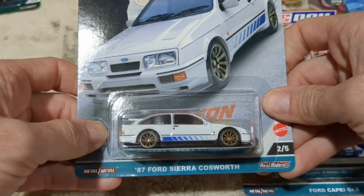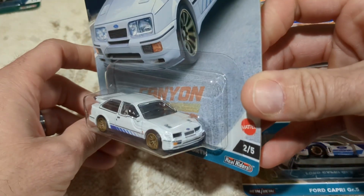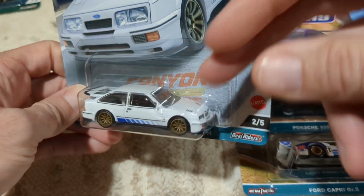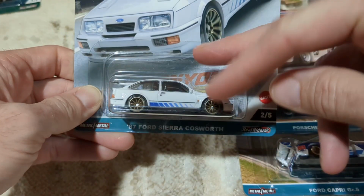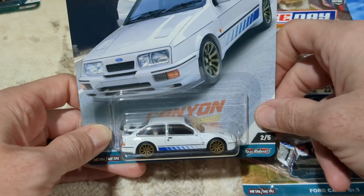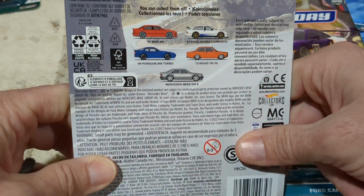Canyon Warriors 87 Ford Sierra Cosworth. Love this version of this car. I'm a sucker for the Ford race cars and the rally cars, as y'all know. But this one's just, again, simple, clean. Love the livery that they've done here. And excellent wheel choice on here. Man, this thing just looks super slick. Great looking job with this casting. Really nice set here, too, as well.